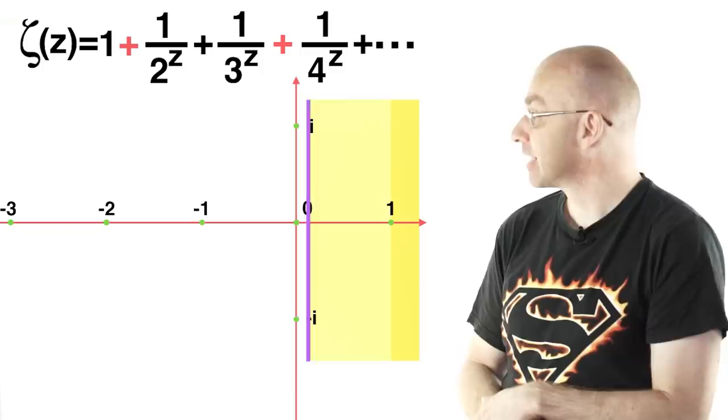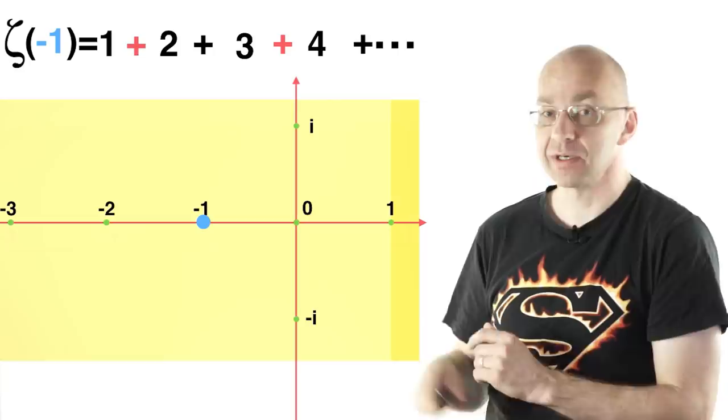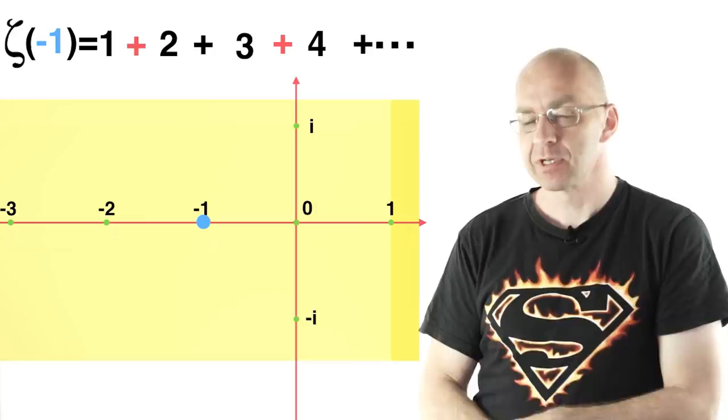But there is an analytic continuation here. And let's just see what we get formally if we substitute minus one. So if we do minus one, we actually get our Ramanujan sum, the super sum. Okay? So what are we thinking now?